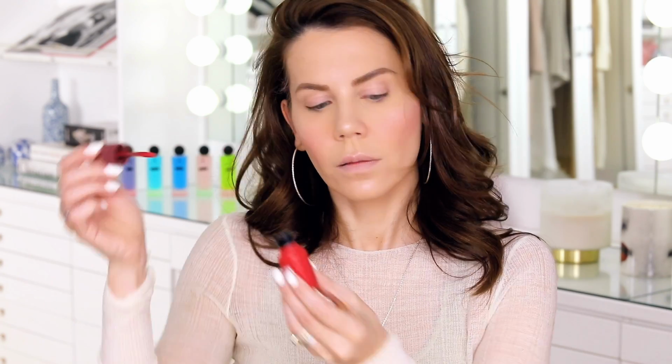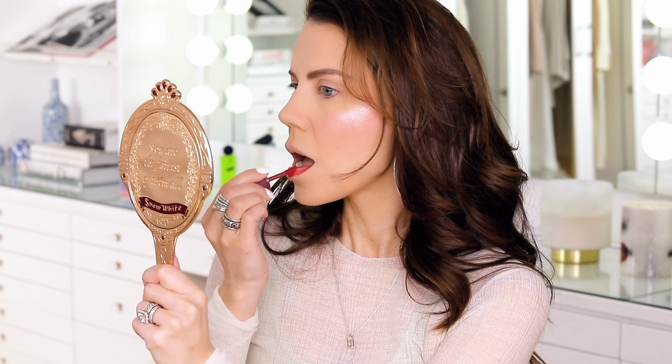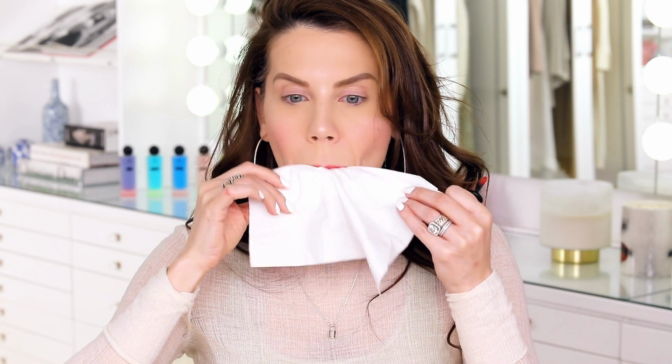Now what's cool about these is they wear for pretty much a decade. No joke, strap yourself in because you will be wearing this lip product for the next 2 weeks of your life. This does not come off. Do not swatch your hand. I've made that mistake before as well. These really stain your lips. If you like that, you will love these.